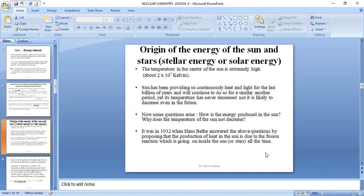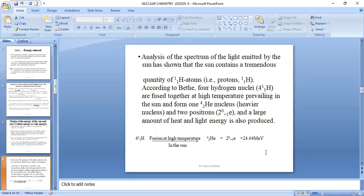It was in 1932 when Hans Bethe answered the above question by proposing that the production of heat in the sun is due to the fusion reaction, which is going on inside the sun or the star all the time. Analysis of the spectrum of the light emitted by the sun has shown that the sun contains a tremendous quantity of hydrogen atoms or protons. According to this, 4 hydrogen nuclei are fused together at the higher temperature prevailing in the sun and form 1 helium nucleus and 2 positrons, and a large amount of heat and light energy is also produced.